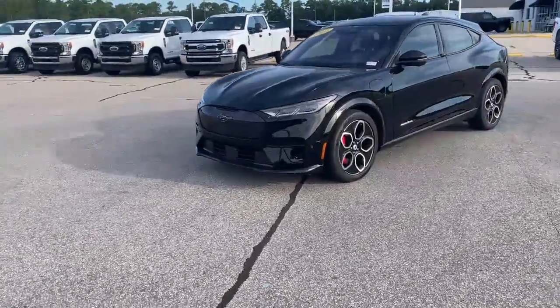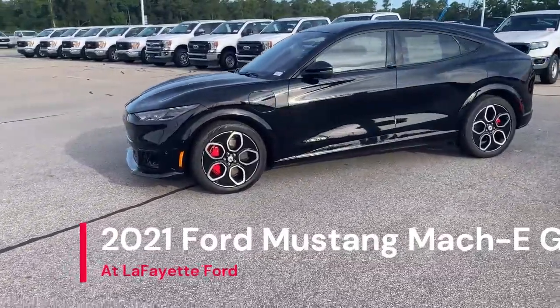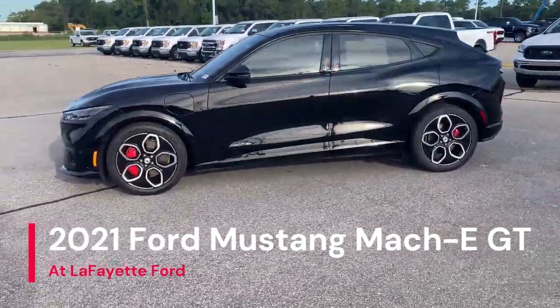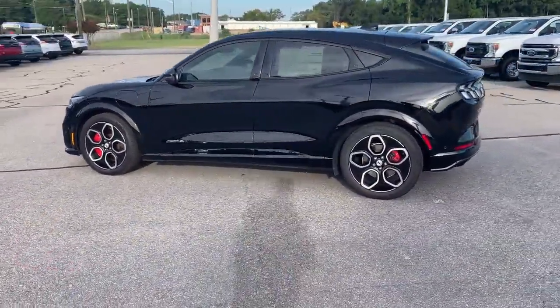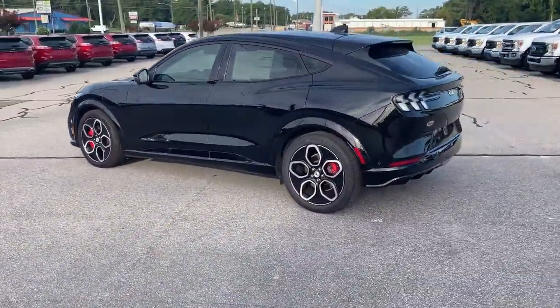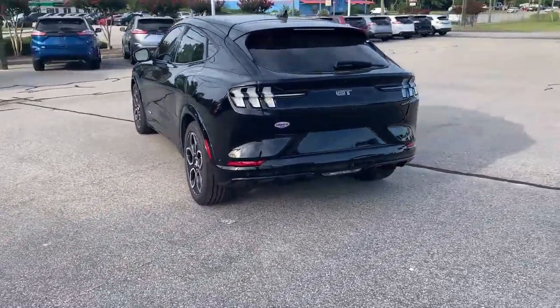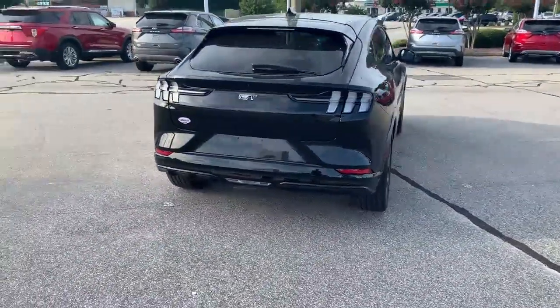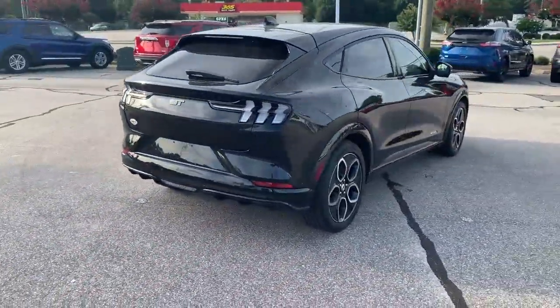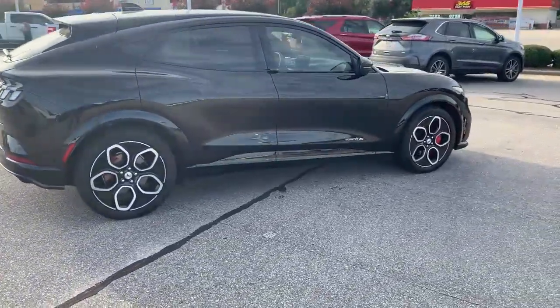Considering an electric vehicle to save on gas? Then consider this sleek 2021 Ford Mustang Mach-E GT. This incredibly powerful Mustang Mach-E GT goes from 0 to 60 miles per hour in just 3.5 seconds. It features an all-electric engine with an 88 kilowatt-hour battery and an estimated range of 235 miles.